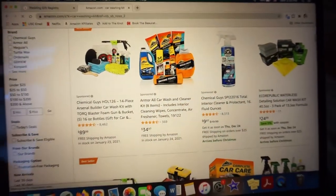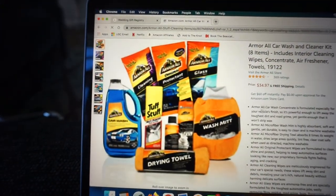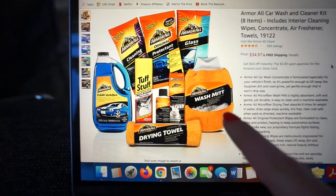So another item that I thought of that we would really use is like a car washing kit type deal, because we never have time to take it to the car wash, and I just think that this would be better. So that's what I'm trying to find right now. This one, let me just show you guys. I don't really know anything about car washing, but this one comes with stuff for glass, protected wipes, cleaning. I'm not really sure what this stuff is, but a wash mitt, drying towel.